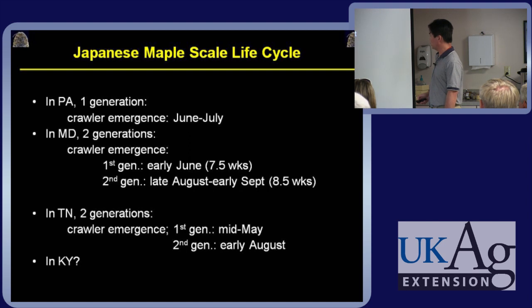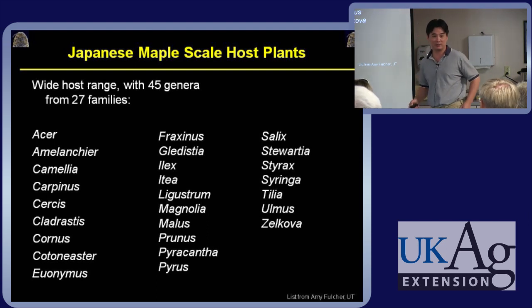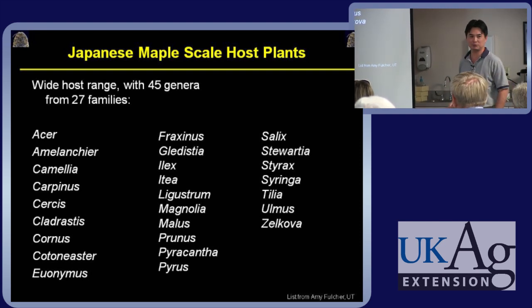So it would be a good idea for you to go out there and think about where you want to look. Look at some of the most common host plants. It's again a very, very long list. I bet every single one of you grows something on that list. But Acer seems to be one of the ones that's most preferred. If you're growing any kind of Acer, any kind of maple, pay really close attention to that. But it could be on just about everything: Ligustrum, elms, Zelkova, could be anything.